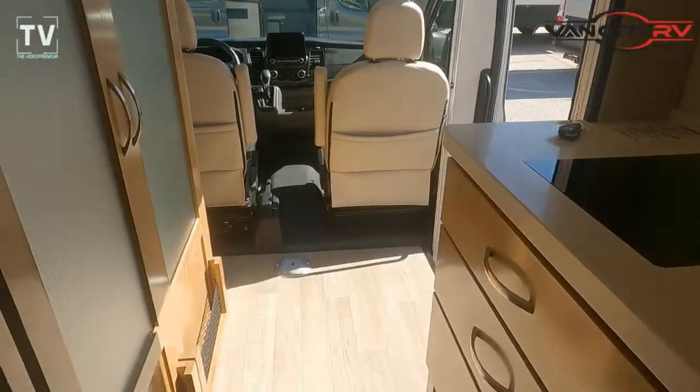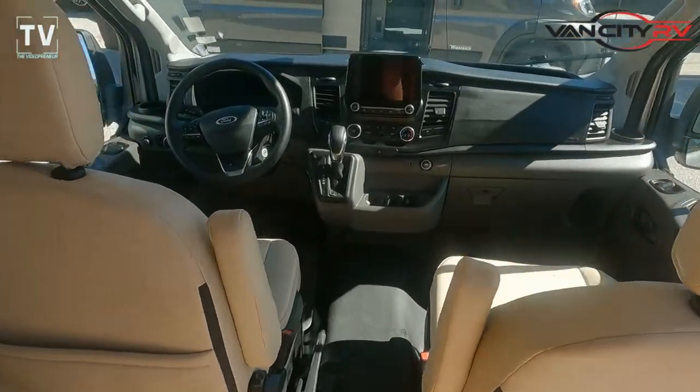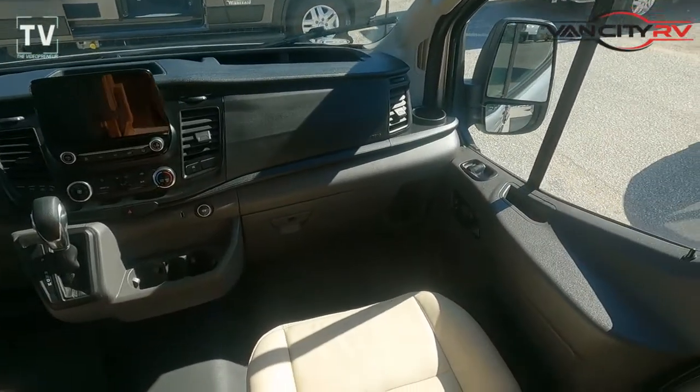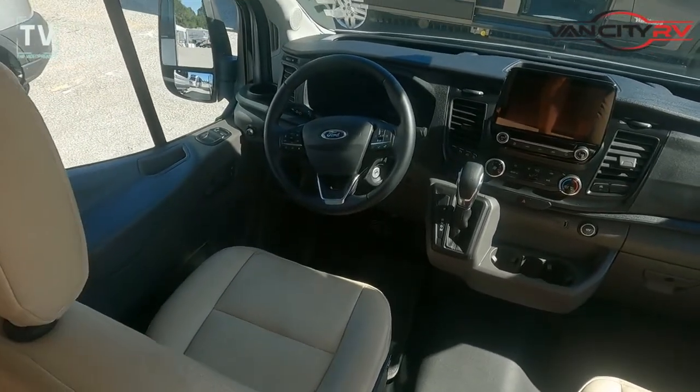As we just look around the kitchen area and take one more look at the front of the RV. Your captain's chairs, driver and passenger.